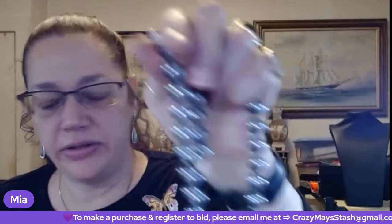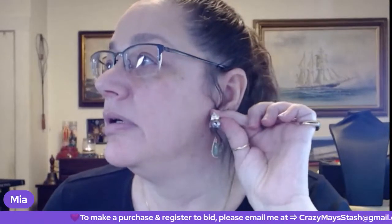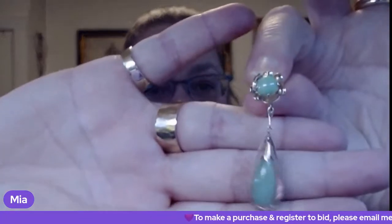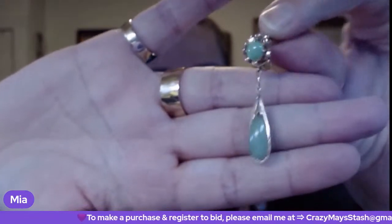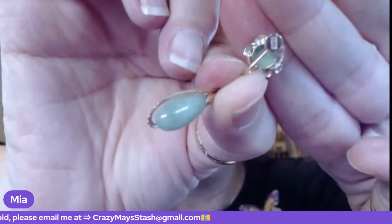Yep, these are just crystals on here. They are not diamonds. Let's see these ones. Crystals. These. Those are lovely. The ones I have on are screwbacks, actually, and they're 14. These are Uncle's. I found these in his stuff. It's 14 karat gold with jade. It's a screwback. And I'm keeping them. I like them.